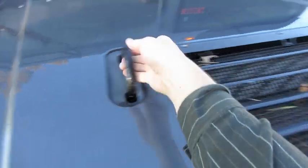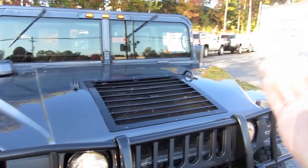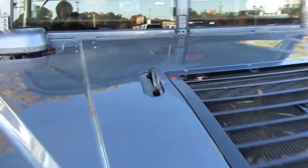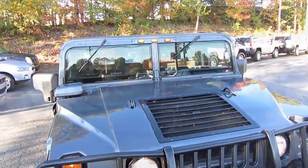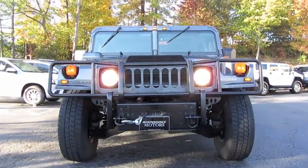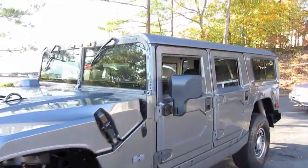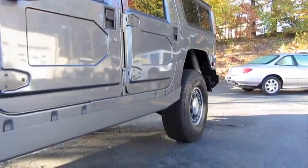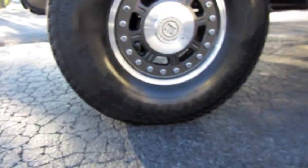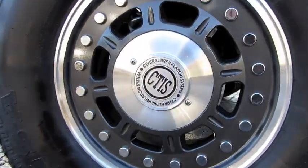These steel rails here are actually bolted to the frame and are purpose-built, so if the vehicle ever has to be picked up by a helicopter, it can directly bolt to the frame and have safe takeoff. 17-inch aluminum alloy wheels. The central tire inflation system can be controlled from the inside of the vehicle.